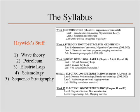It's kind of off topic as far as proper geophysics is concerned, but you have to realize that everything that you're going to do in petroleum is going to have a cause and effect type of component to it. So if you are going to be employed as a geophysicist trying to figure out what the properties of rocks are telling you about the potential for oil, you have to understand a little bit about reservoir characterization, and that requires you to understand a little bit about petrography as well. So we'll be in the microscope room for at least one lab. Then we'll get into the electric log, seismology, and sequence stratigraphy.